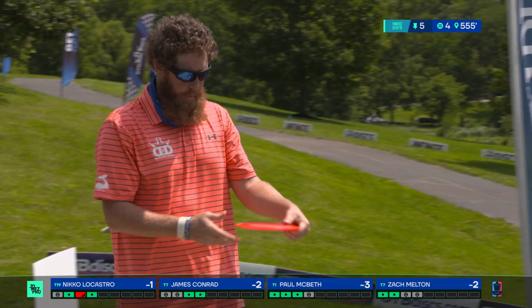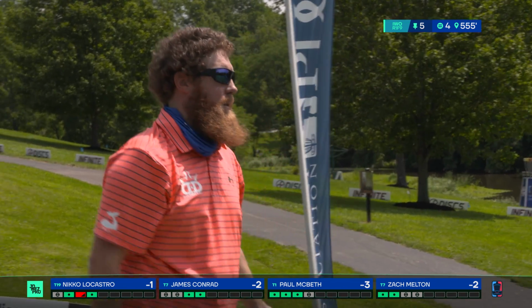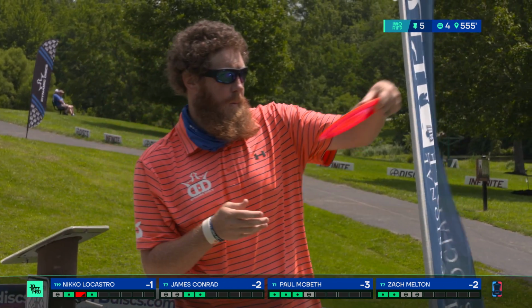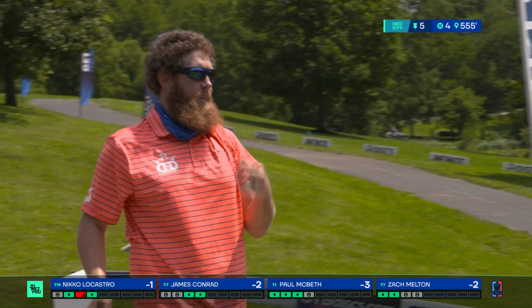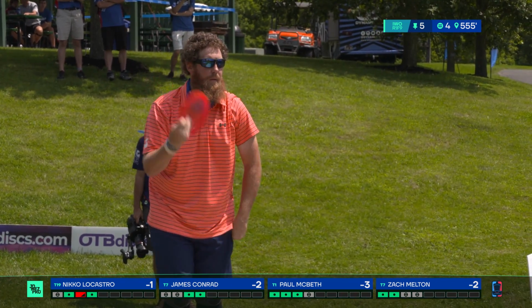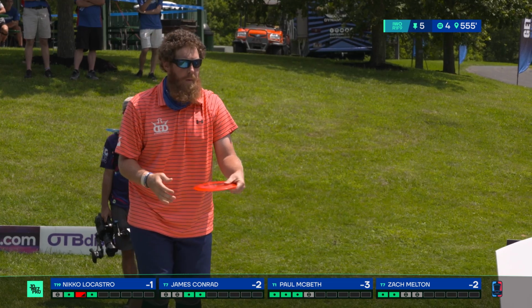And the roller's tough as well because this whole entire hole, unless you're throwing lefty hyzer or sidearm, it's all about the angle. And of course, hyzer angle if you're doing those other two options. But it's so finicky with the backhand angle and the roller angle. If you miss by even just a little bit, you're going to be way far right or in the creek.